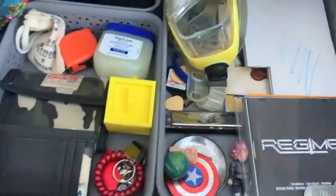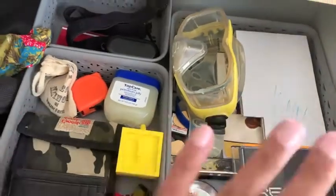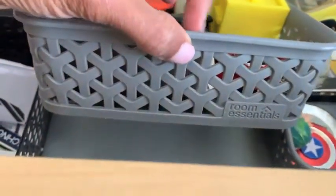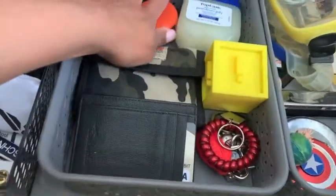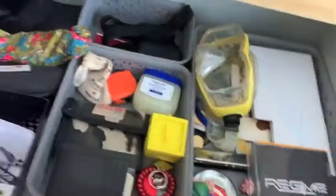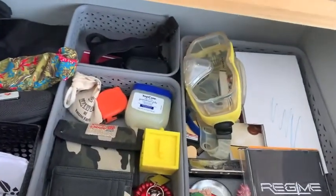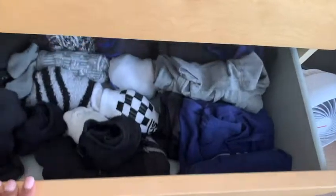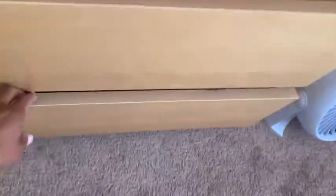Okay, so this is my oldest. His drawers, I picked up these little room essential organizers. These are from Target. They come in a pack. They're like $12.99 for a bunch. So he has his items here. And then his drawers, the items are just rolled, so they're not organized in any particular order. They're just rolled.